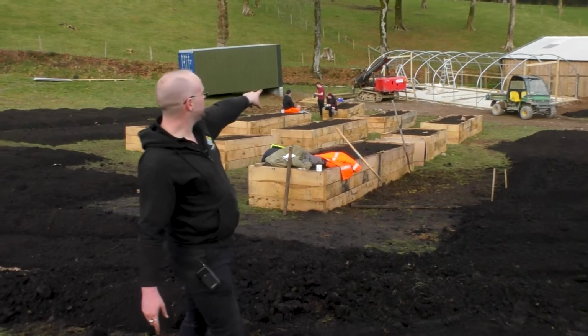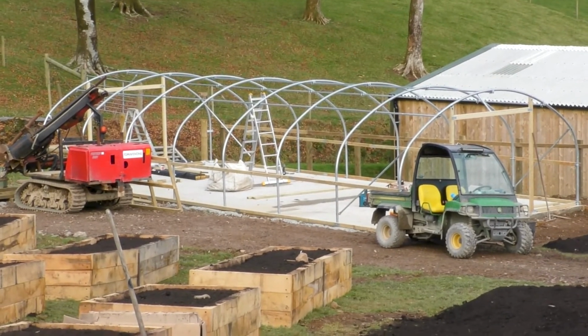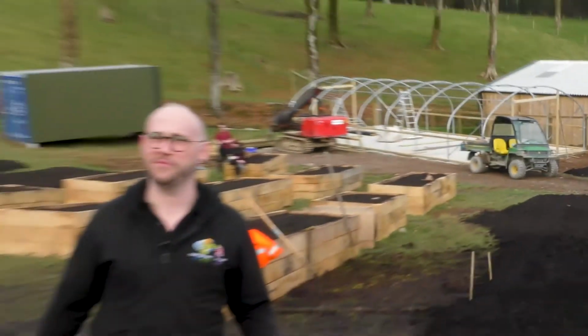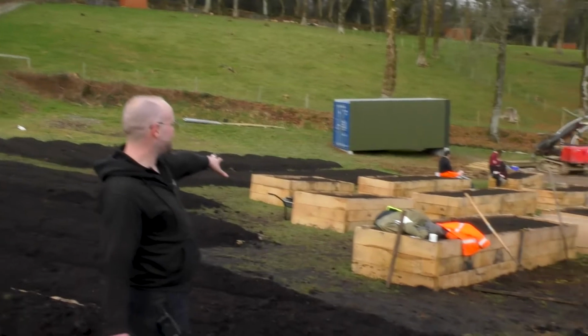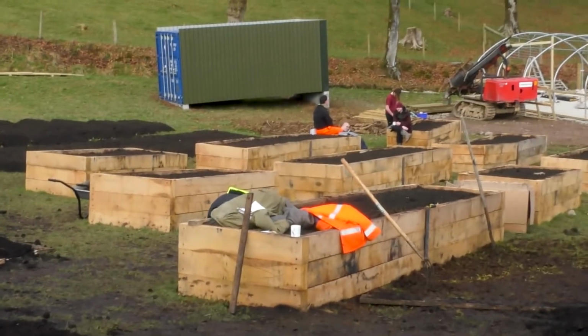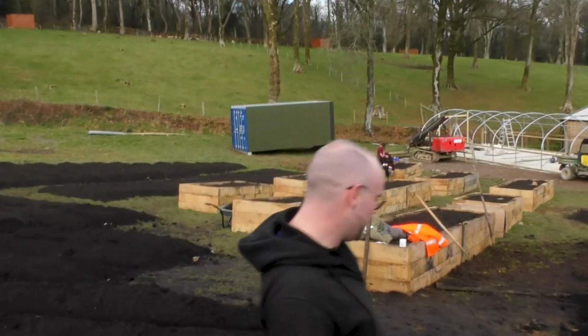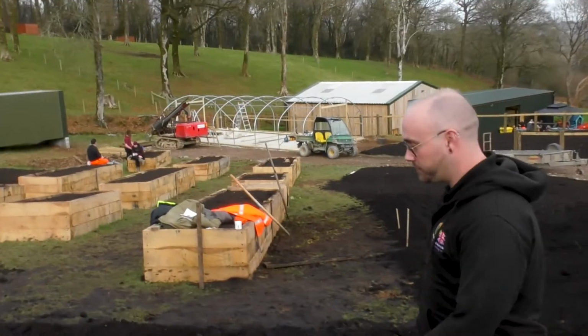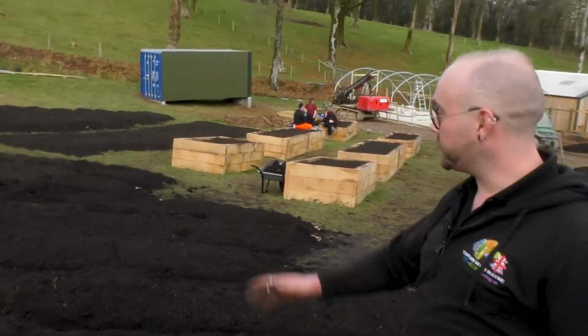The polytunnel over there, we're just waiting for the skin to go on it, which is really exciting. So I'm hoping tomorrow I'll be able to walk through a lovely warm polytunnel. We've got our beds in the centre, the hydroponic unit over in the corner, and as you can see, we've got more beds that step down.